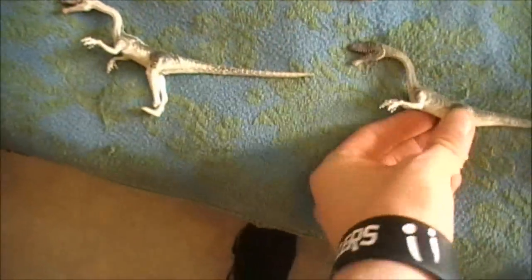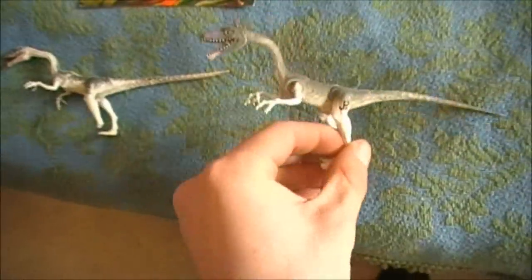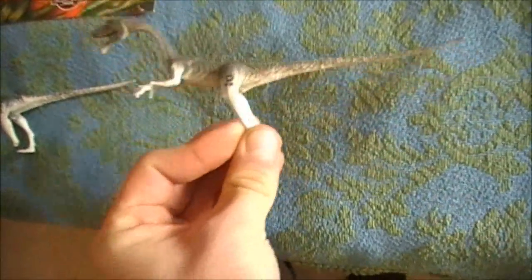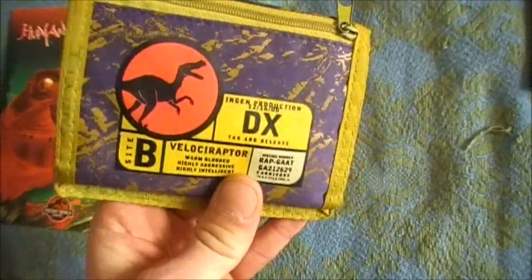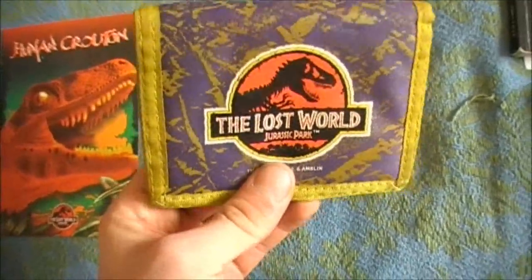So I replaced him, but I will never get rid of this one because this is the one I loved as a kid. But yeah, there we go. And he's like almost brand new. Got a Lost World wallet here, which I had when I was little. Still works, nothing's broken on it. So I was like, might use that now.